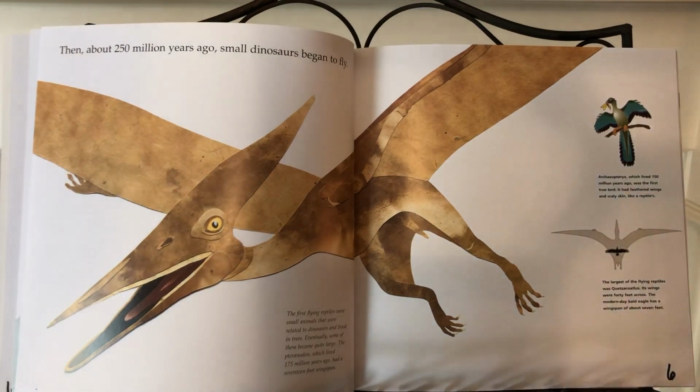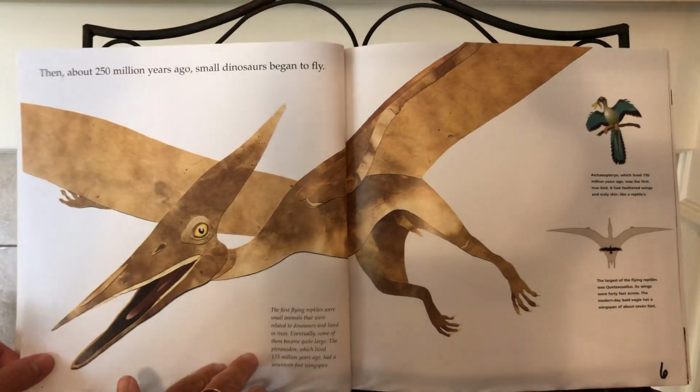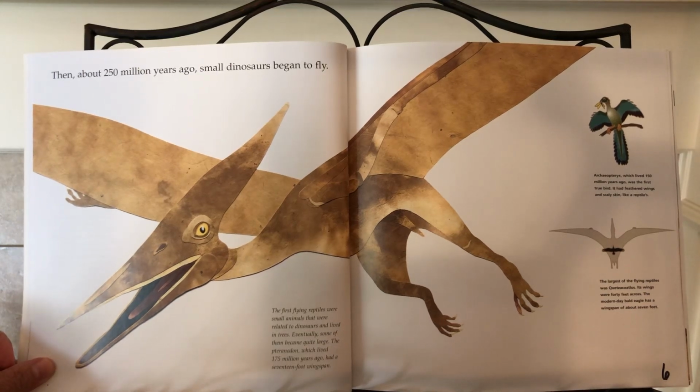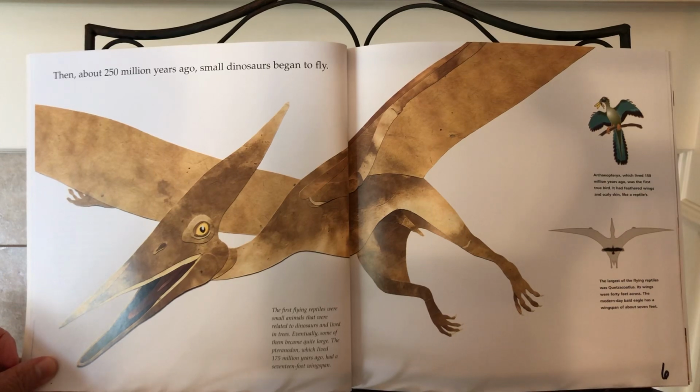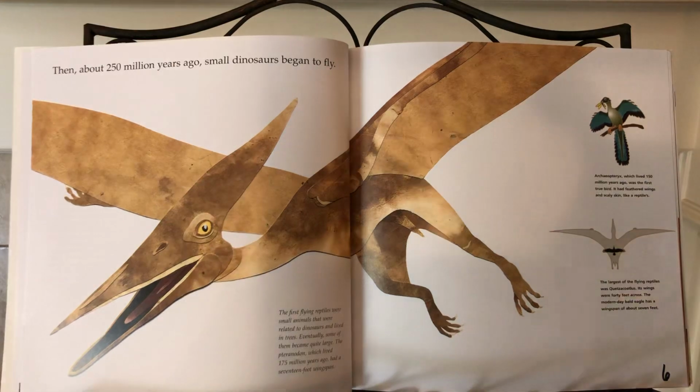Then, about 250 million years ago, small dinosaurs began to fly. The first flying reptiles were small animals that were related to dinosaurs and lived in trees. Eventually, some of them became quite large. The pteranodon, which had lived 175 million years ago, had a 17-foot wingspan.